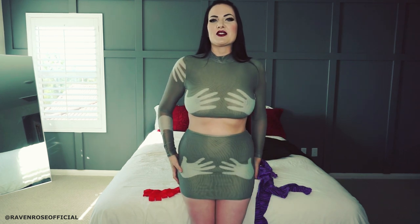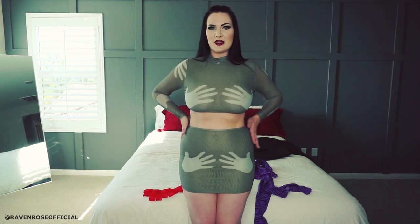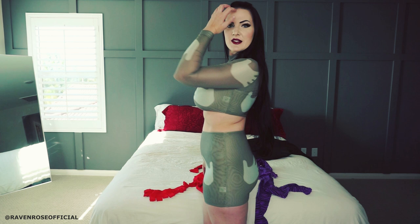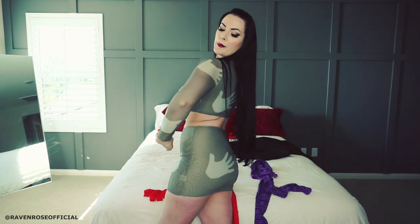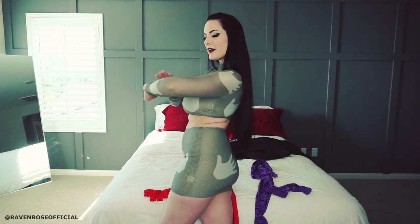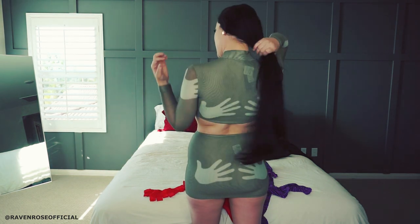But here is the skirt. So this is a mini skirt. I'll show you guys the back in a minute. This is what that looks like. Turn to the side and show you guys the side of it. So here's the side. Actually, I didn't even realize there were hands on the sleeves either. So yeah. And then here's the back.